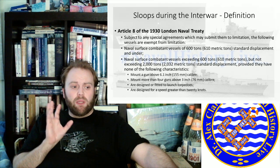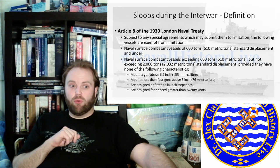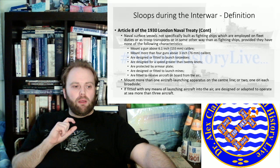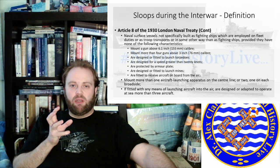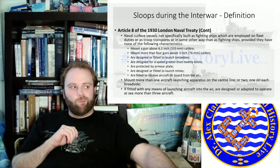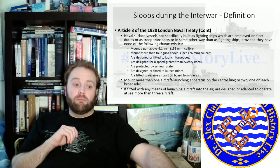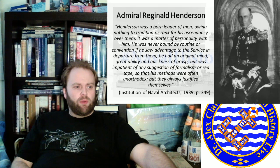So, first points are very straightforward. This is what applies to the Royal Navy sloops. Protected by armor plate. It's a small ship. You can have armor plate or you can have engines. Are designed or fitted to launch mines. Well, seeing as most Royal Navy ones do some work as mine layers at some point in their career, I don't think anyone takes any notice of that one.